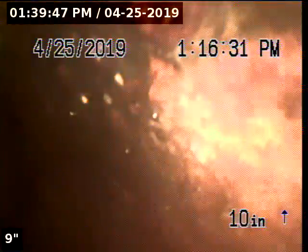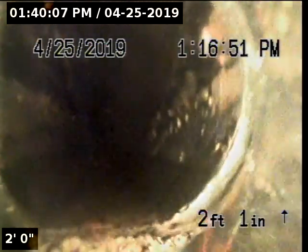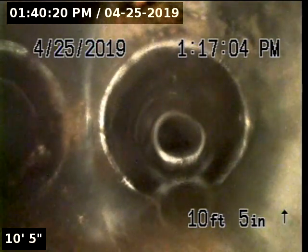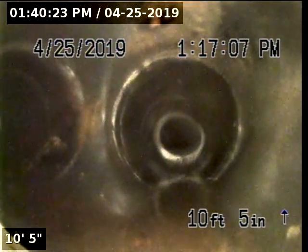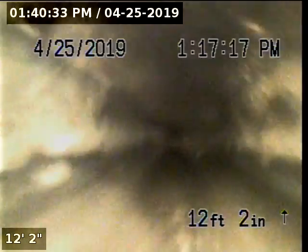Now we're going to push upstream. As we saw earlier, going through the one-way cleanout, this upstream portion is 4-inch ABS. This is that Y joint that we were in that I called out earlier. Over there on the left-hand side is the portion of pipe we were in, so now we're going to go directly ahead. As you can see, there's another Y fitting, a 4-inch line, and this appears to transition into 3-inch ABS.